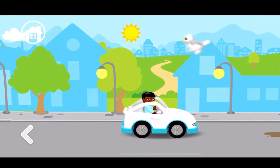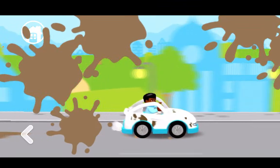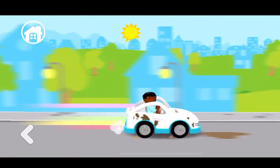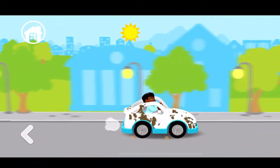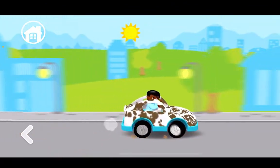Oh no! He has a clean car! But the many puddle on the road! But we need to go, yes, Martin? Okay. Oh no, the car is so dirty. Maybe we need to go to the car wash station? Yeah. Oh, it's so funny, Martin.